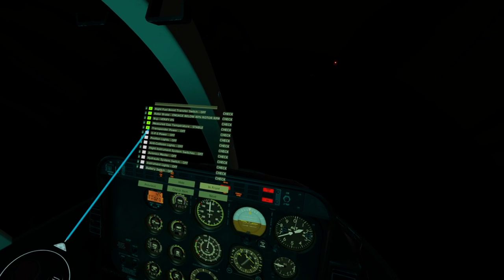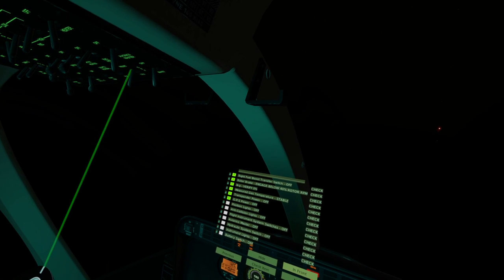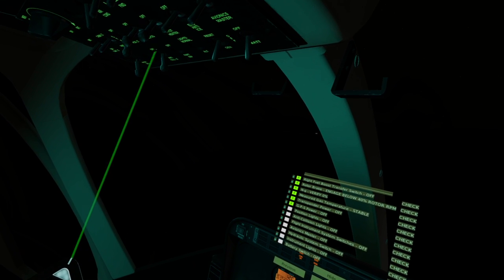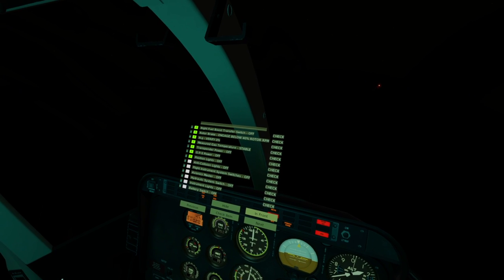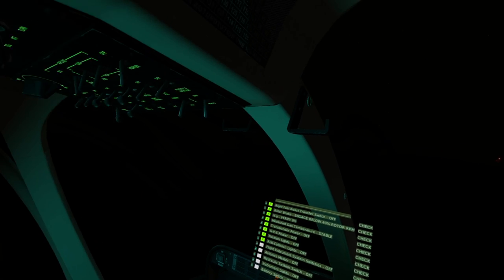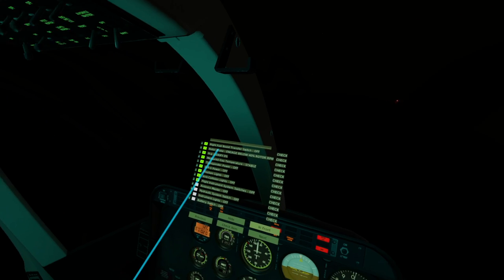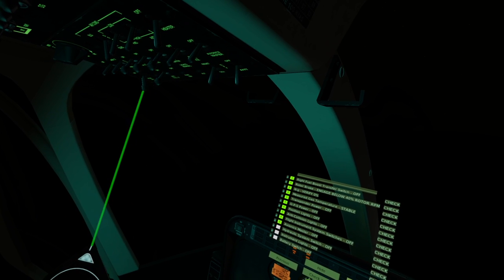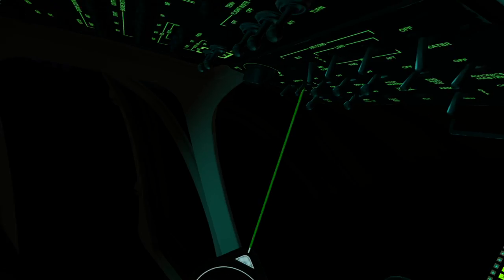Check. GPS power, off. Check. Position lights, off. Check. Anti-collision lights, off. Check. Flight instrument system switches, off. Check. Avionics master, off. Check. Hydraulic system switch, off. Check. Instrument lights, off. Check. Battery switch, off. Check.